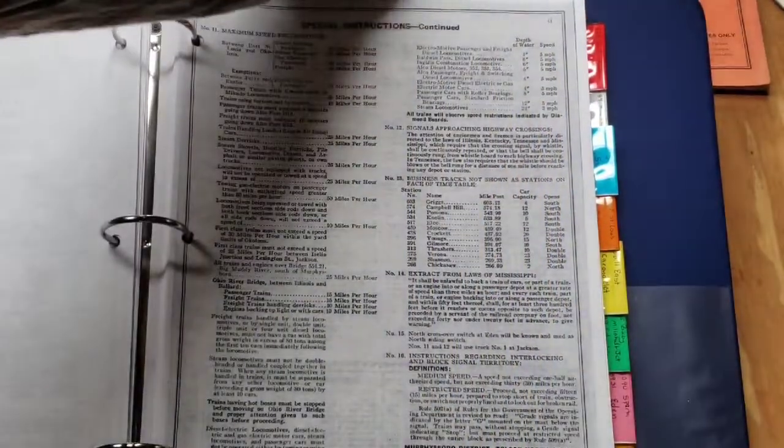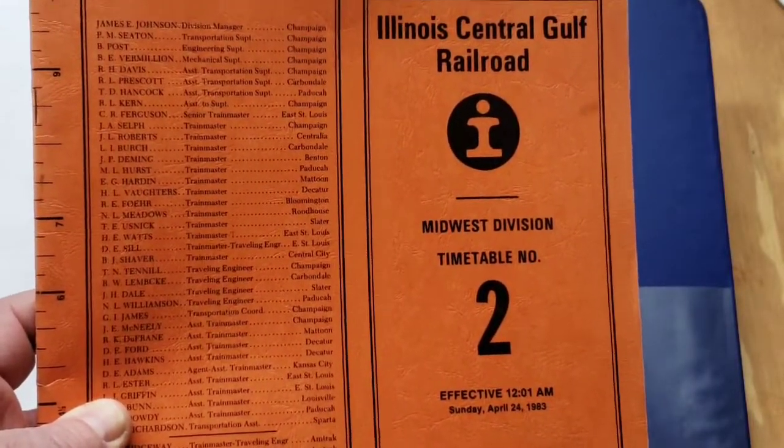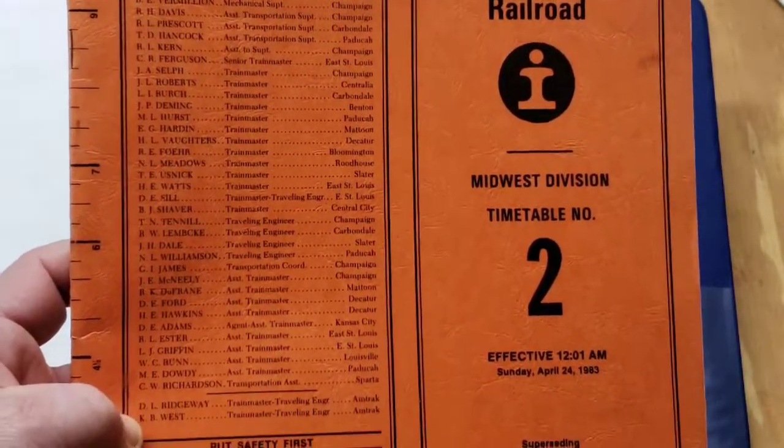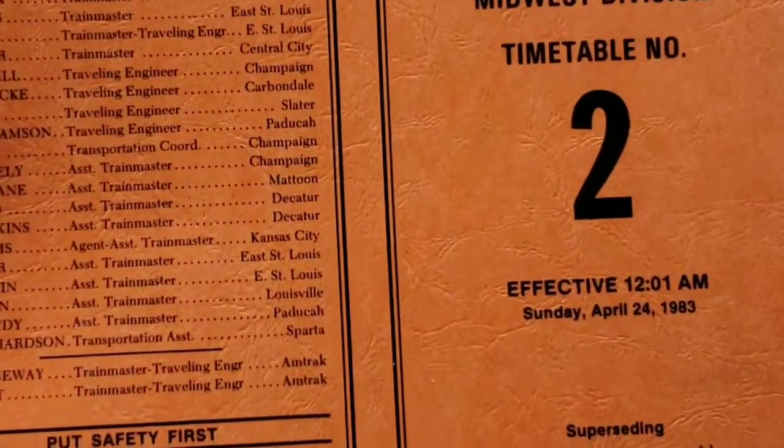And this is an even later one. Illinois Central Gulf, and now it's the Midwest Division. Yay, so it's changed again. Again, finding out exactly which one to look for is not the easiest. I kind of cheated, if you'll see. Let's see if we can... wrong way.